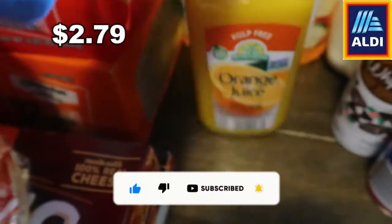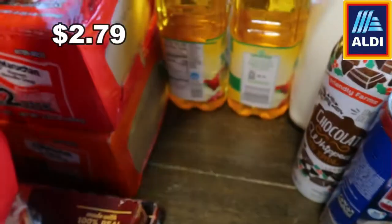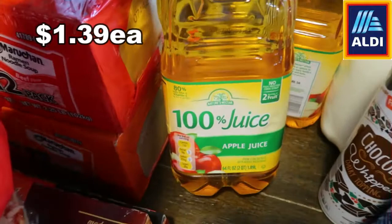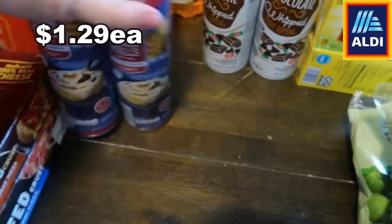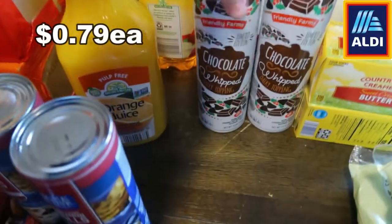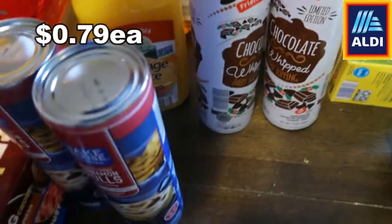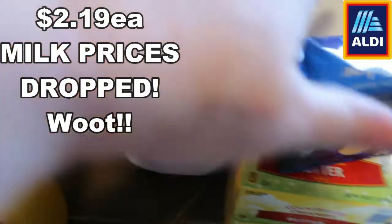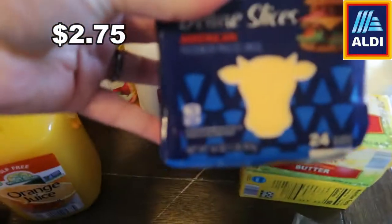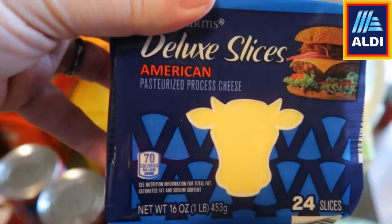Got one thing of pulp-free orange juice because my 5-year-old doesn't like pulp in his, which is fine. We don't like it either. Two things of apple juice. Two things of cinnamon rolls. Two things of chocolate whipped cream, a whipped topping. We have two milks. Some deli sliced cheese because we're out.